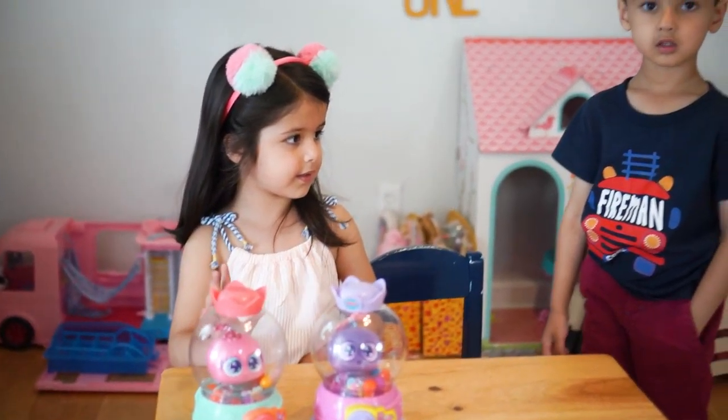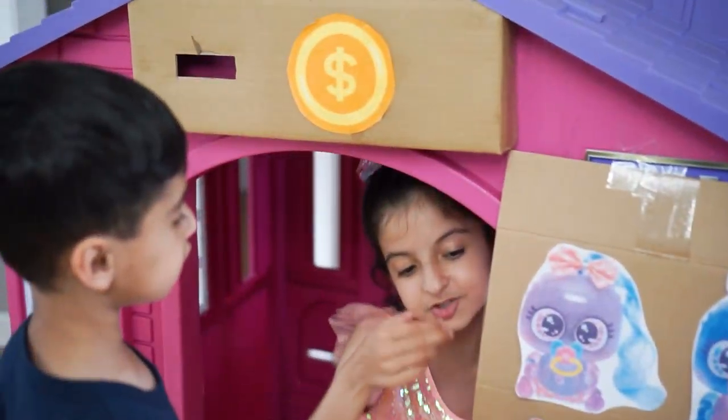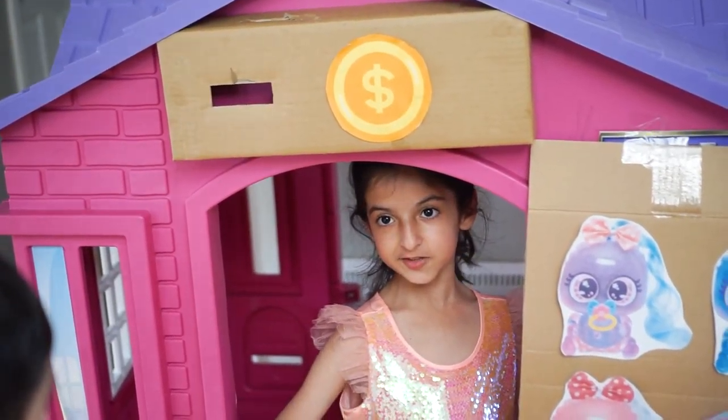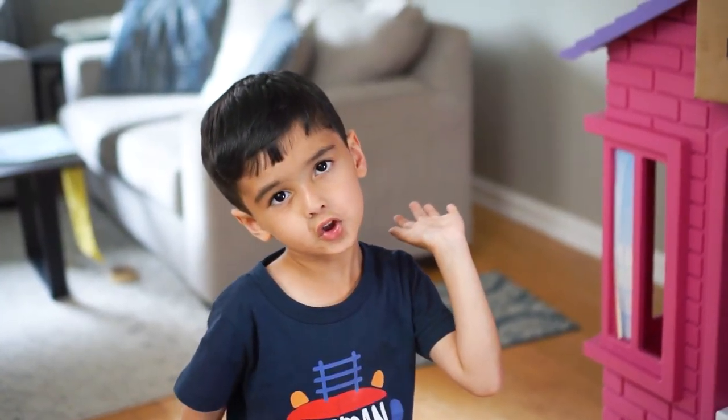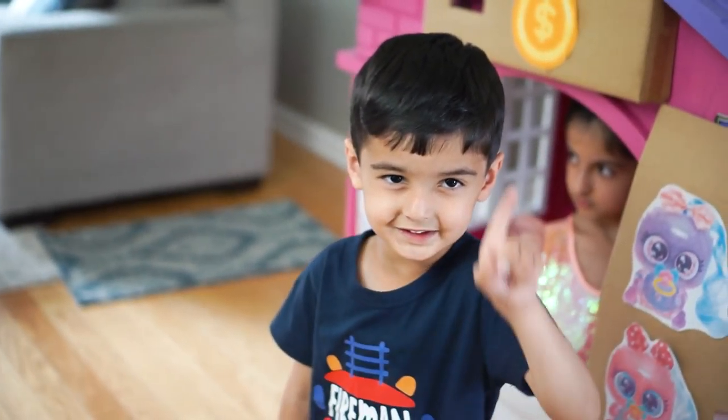Vending machine. Yay, I'm going to get my Nerlie! Which toy do you want from my toy vending machine? This one. Okay, it's worth 5 cents. I don't have money. No money, no Nerlie. Idea.